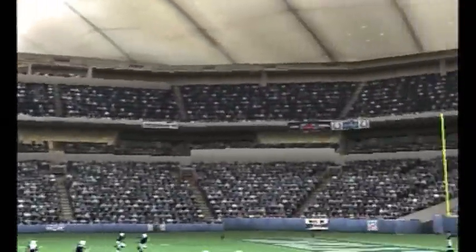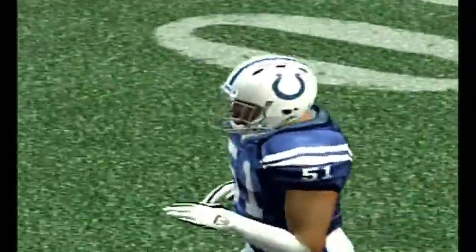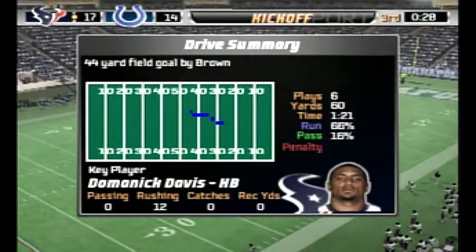It's up. The kick sails through the uprights. The Texans are now leading here in the second half. They don't pick up very much yardage on that drive, but they do walk away with 3 points.